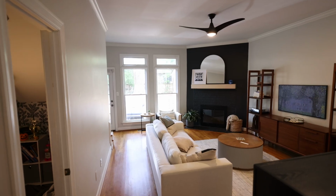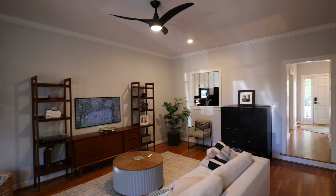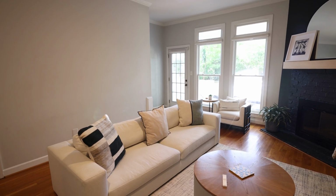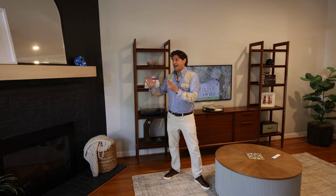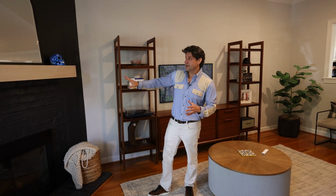In here you'll notice 9-foot ceilings, hardwoods throughout the entire first floor, this wall of windows and French door let in tons of natural light, a real old school wood burning fireplace with this awesome brick mantle, love that. Just the perfect place for entertaining, right? This is a big room.